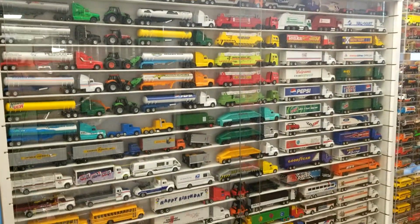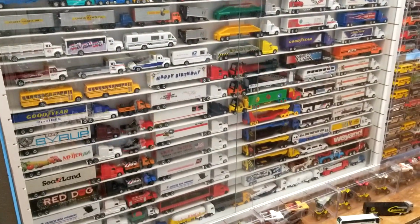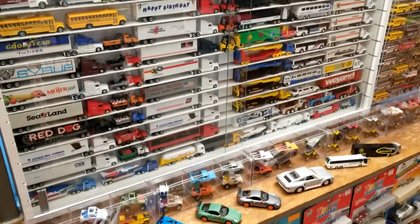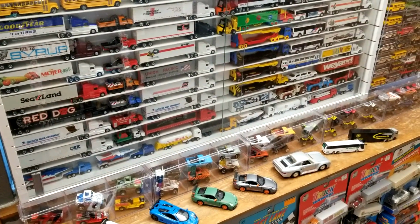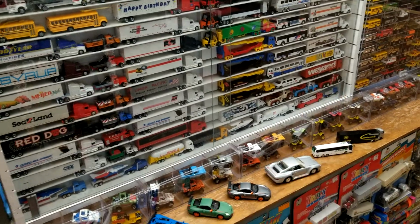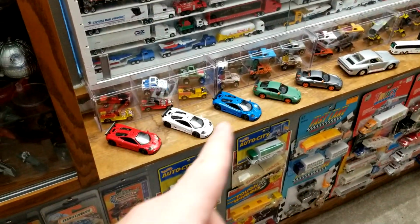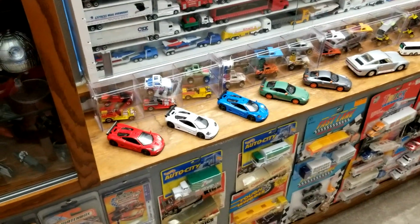But there is some other stuff in there. There's Road Champs, some Majorette in there as well. There's one Siku as well, way in. That's a Siku. Again, red, white, and blue. If I can do it, I'll do it.